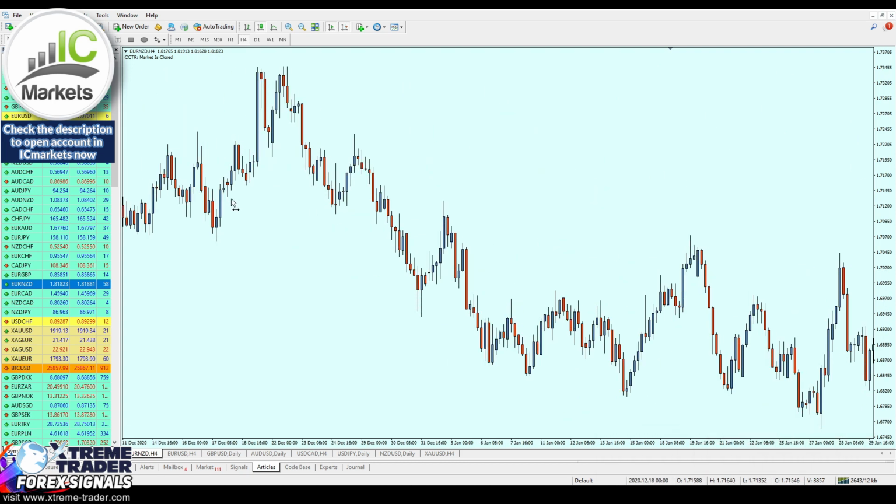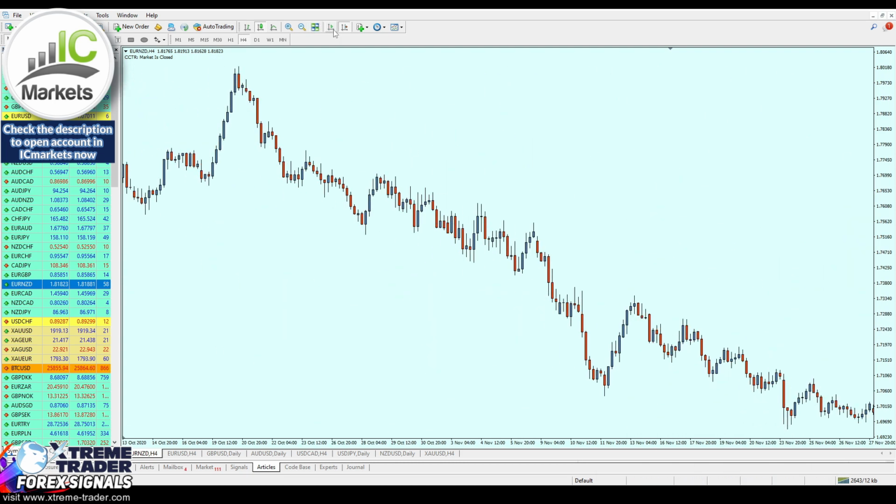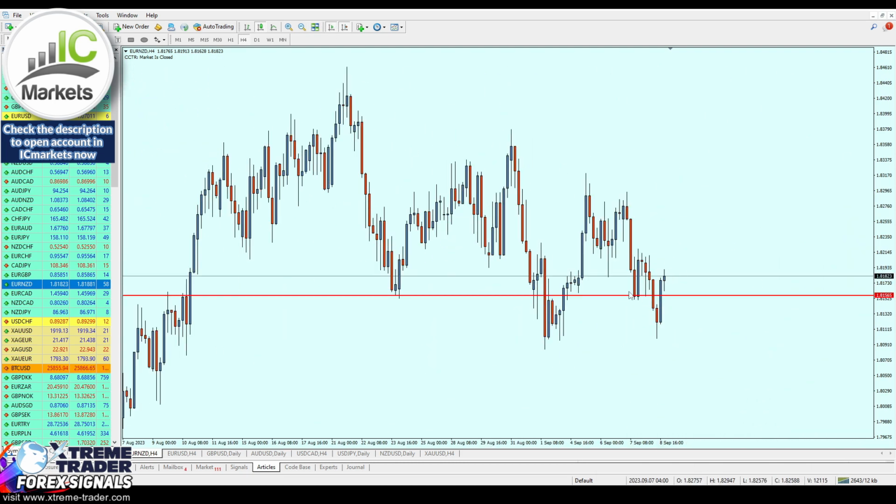Still can't find anything at all. I think that's enough. Let's just go back to the current time, and I believe, guys, we can start most likely by the EURNZD exactly from 1.81565. Now let's confirm this with the supported trend lines.